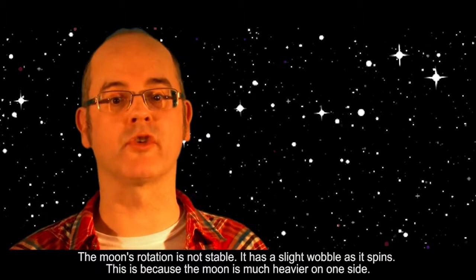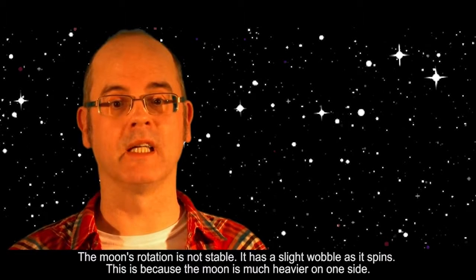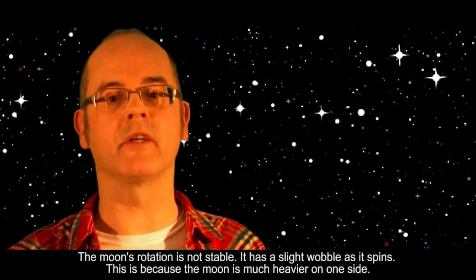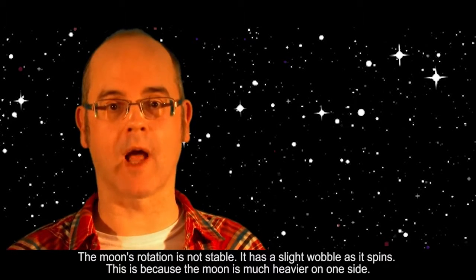The Moon's rotation is not stable. It has a slight wobble as it spins. This is because the Moon is much heavier on one side.